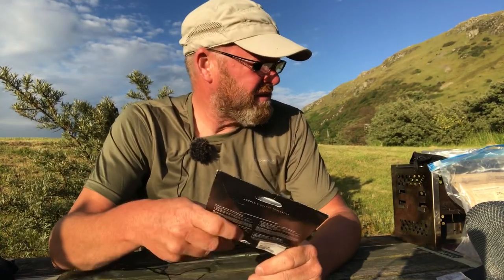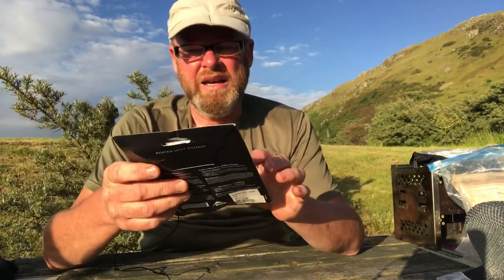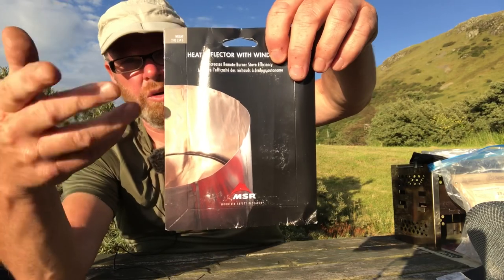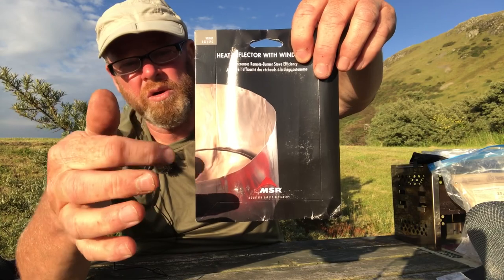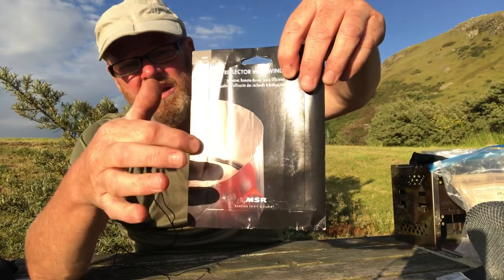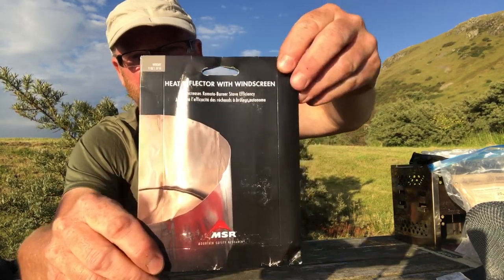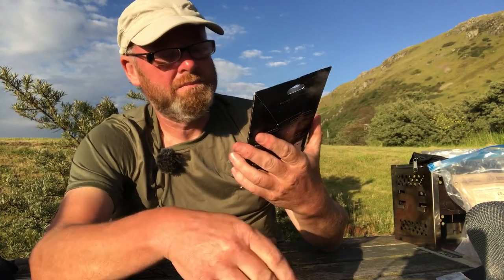And the final thing that sits with all that, or it might sit on the bike, I bought this heat reflector for the MSR Pocket Rocket, which I haven't used yet, and I'll do a review on it when I do use it. But obviously, to stop the wind from blowing the flame all over the place, it's got a circle, and it's also got a base as well, so if you're in colder temperatures, it's not sitting directly on the ground. So don't know how useful that will be, but I'll find out sometime.